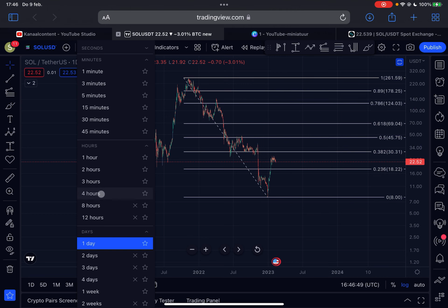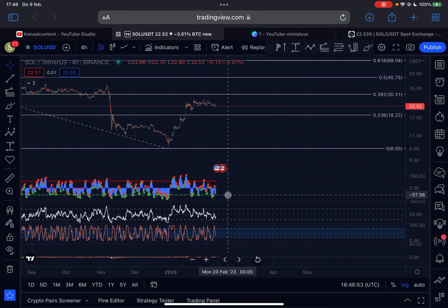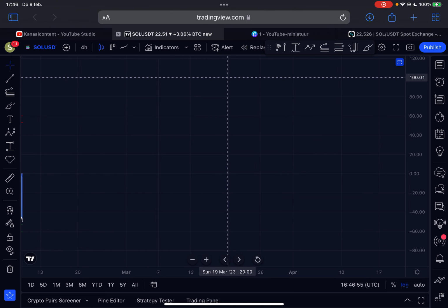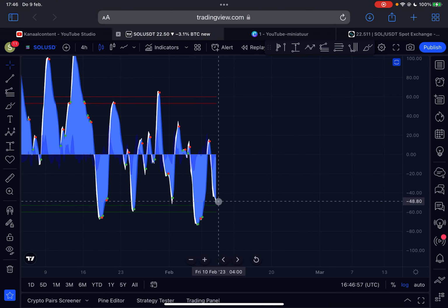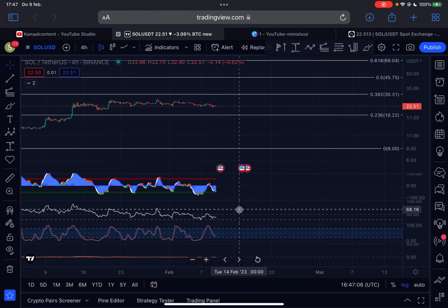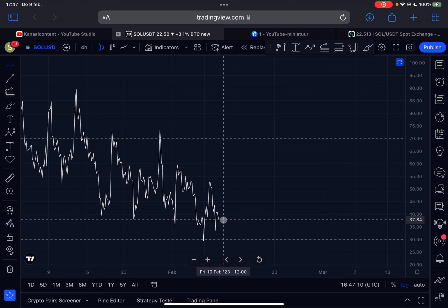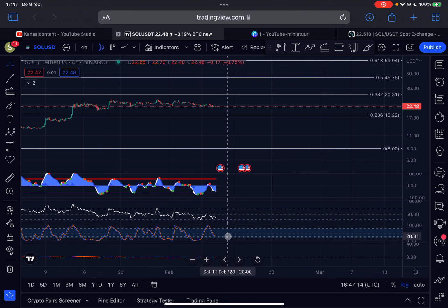Let's go back to the 4-hourly time frame. So yeah, in terms of the indicators, momentum is pretty oversold, and it looks like a buy signal is about to flash here on the 4-hourly momentum indicator. And if this happens, this could definitely bring the Solana price action up a lot. So that's good to see. RSI on the 4-hourly time frame pretty oversold, also sitting at 37. So yeah, a lot of space to grow higher in price.